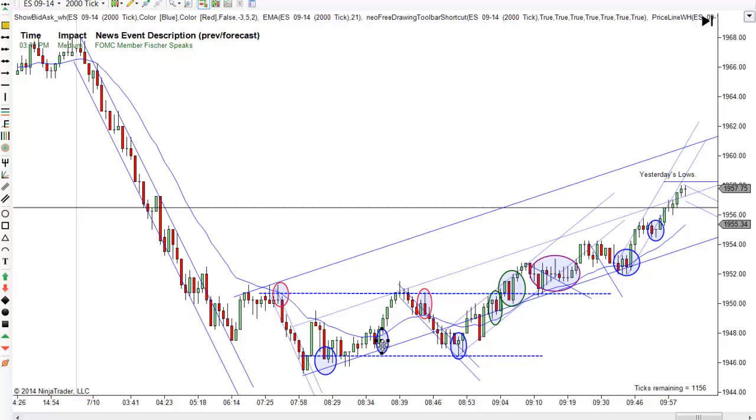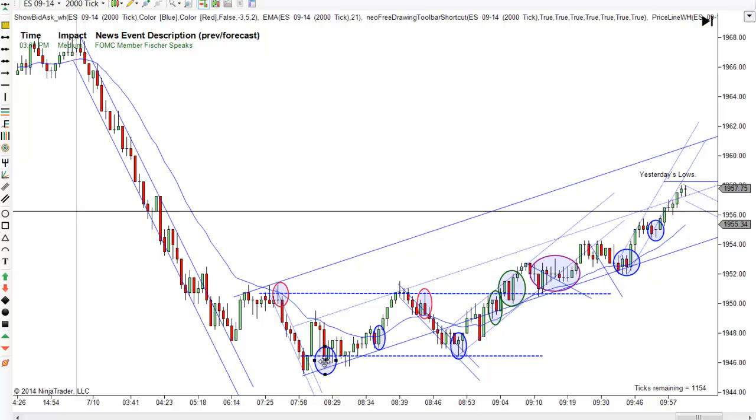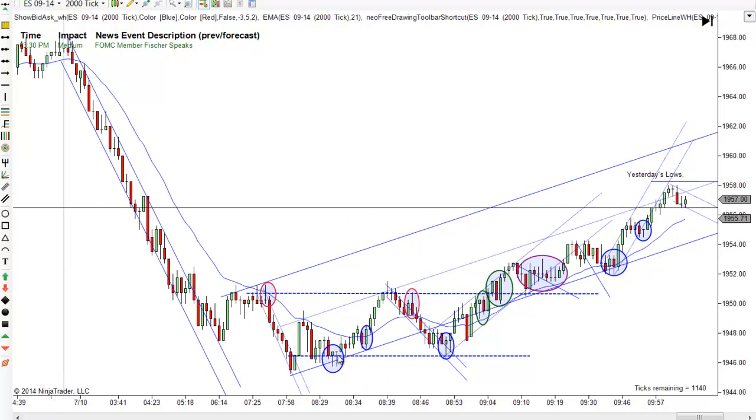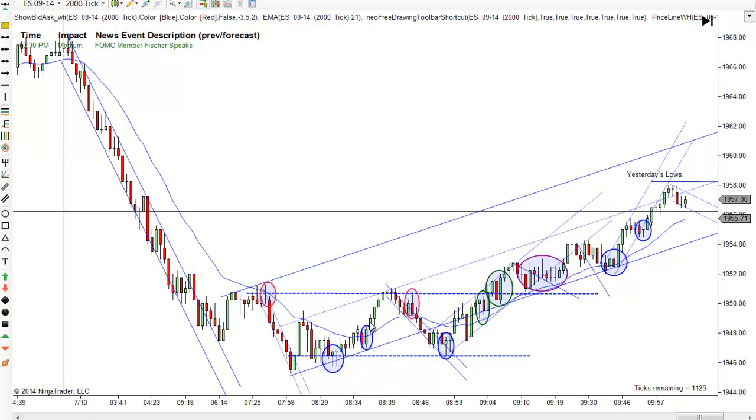So it's not like a failed second entry short. It is a failed second entry short. For whatever reason, I was thinking that bar didn't break lower, that it closed even, but it did. It filled that little gap, another one of those little gaps, and took higher.